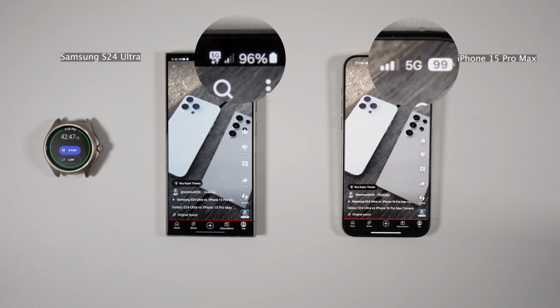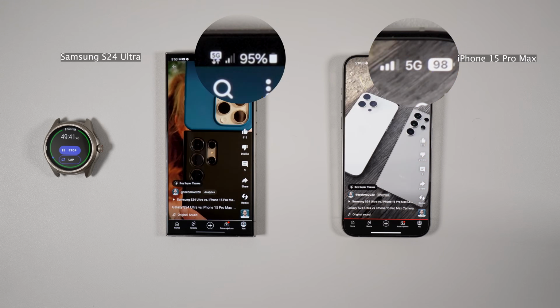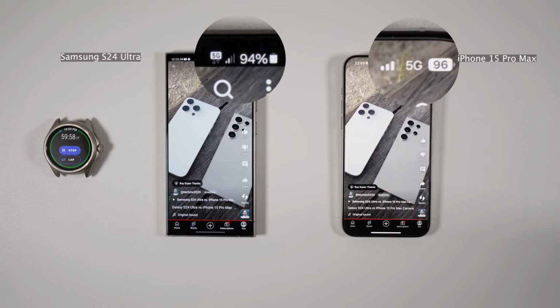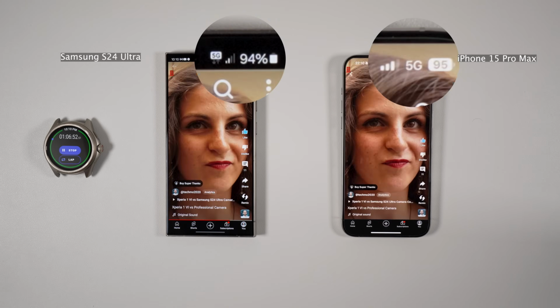After the first hour of the test, the Galaxy decreased to 94%, while the iPhone was at 96%. This is a typical calibration situation on both phones. I always feel the iPhone takes a bit to go from 100 to 99, and it doesn't necessarily mean the iPhone uses less power compared to the Galaxy.